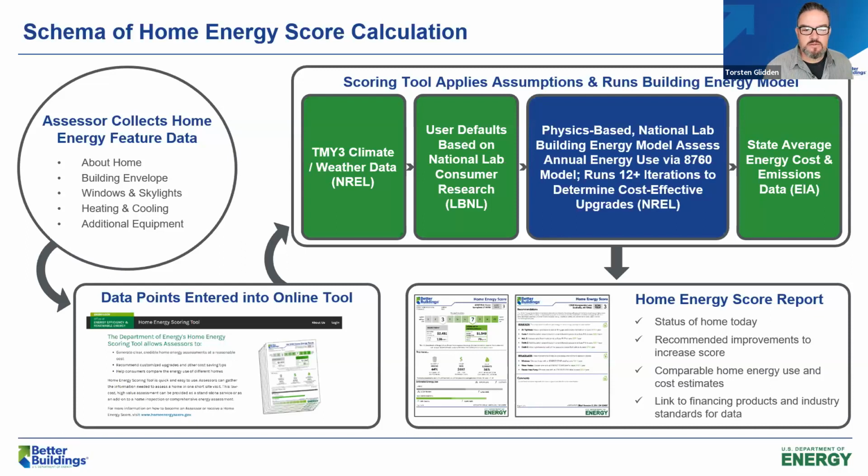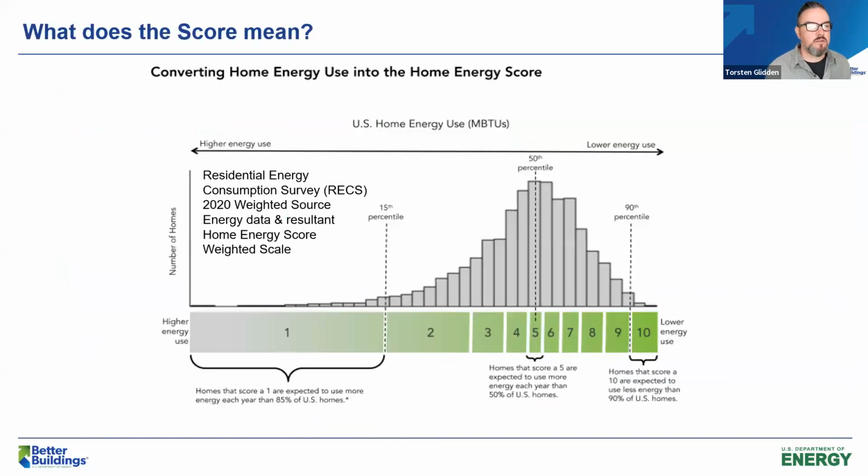And then this in the lower right is an example of what the typical report comes out looking like. That's the front page and the back page. We'll look at that a little closer in another slide upcoming. So let's move on to the next slide, because I think this is a little bit redundant to the coming slide.